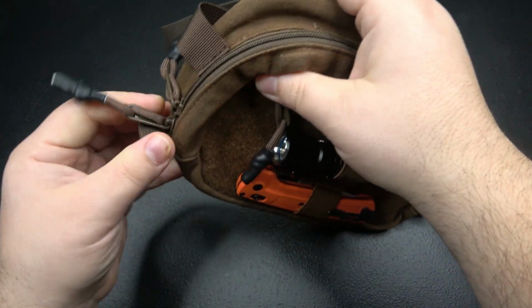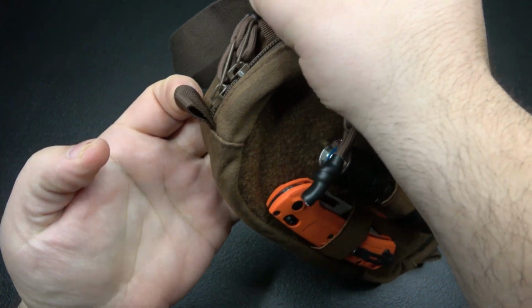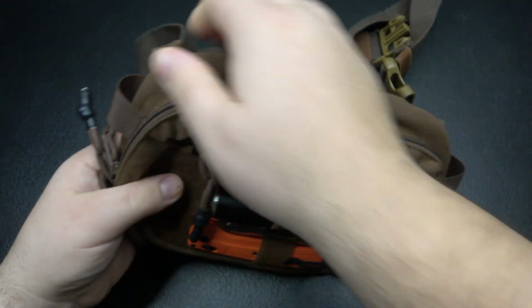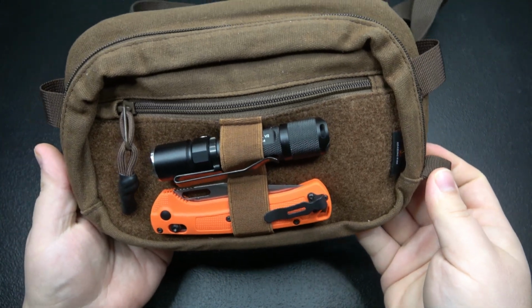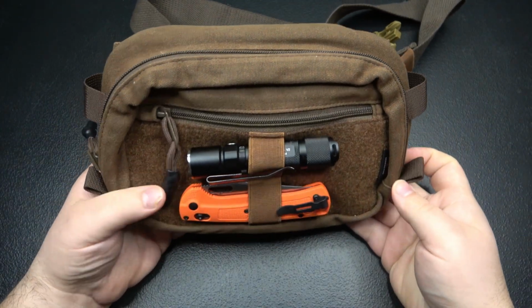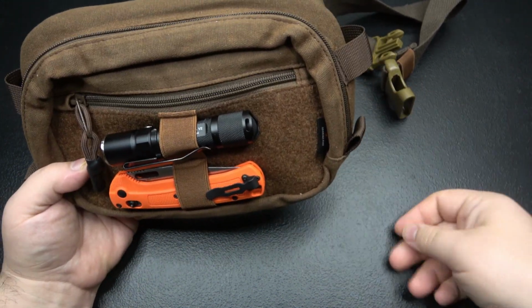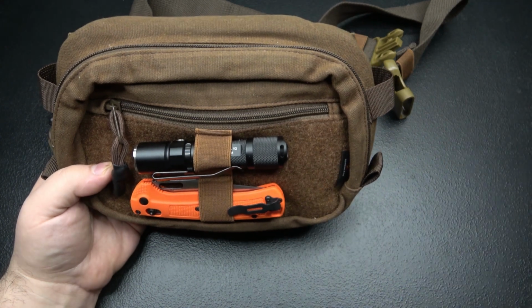On the outside, there are, on either side, these two little loops that are sewn in. You can utilize this any way you want. If you wanted to put some kind of a strap or cordage to secure it to yourself even better, you could do that. You can hang a carabiner off here with like a water bottle holder if you wanted to. I don't know. There's a million things you could do with that.